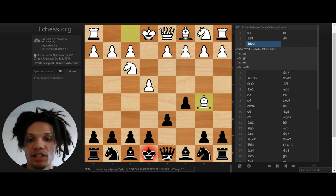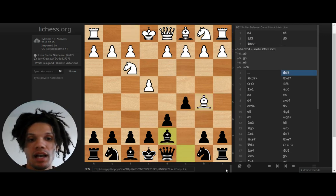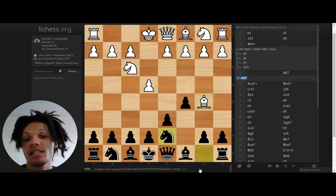And there are three moves here. There are four legal moves, but interposing with the queen doesn't make sense. Black, Duda, chose the most popular one, which is Bishop d7. I've made the opinion that it's actually the most dry, but it's a solid line. If you really want to go for it with Black here, you can go knight d7.